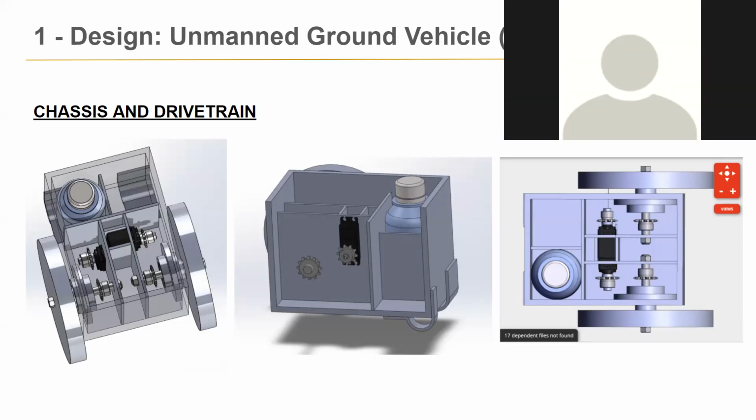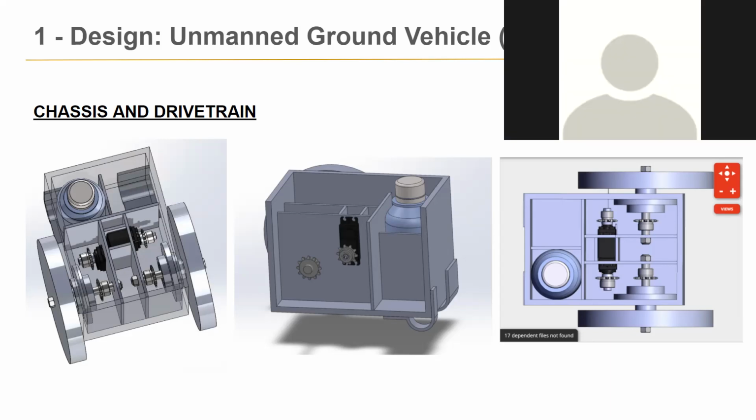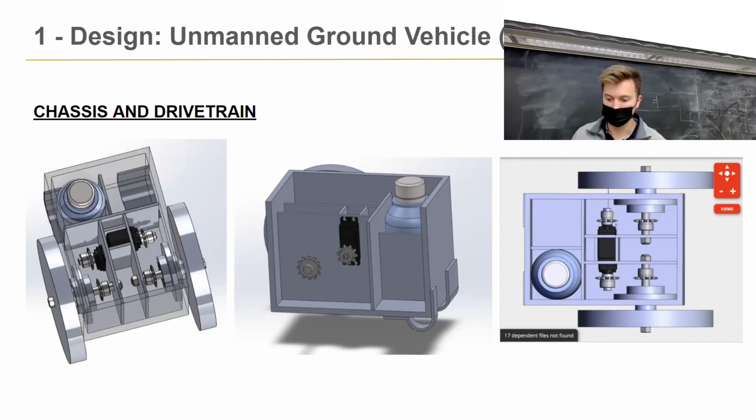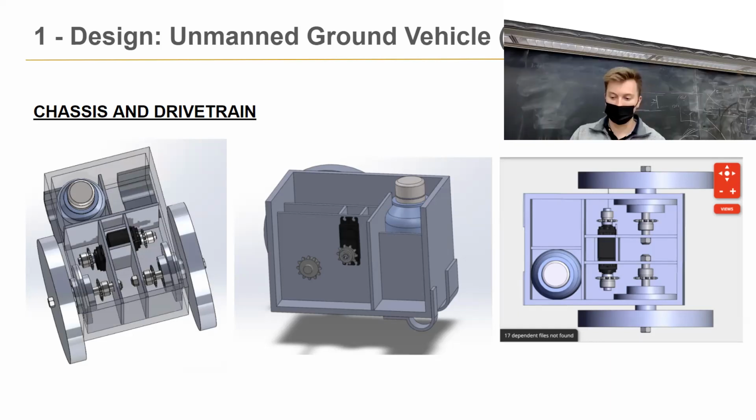Where's the CG of this rover at? Sorry, can you say that again? Where's the CG? The center of gravity or the center of mass? It's more towards, see where that middle wall is? It's right in front of the water bottle by that middle wall. That is more where its center of gravity is.